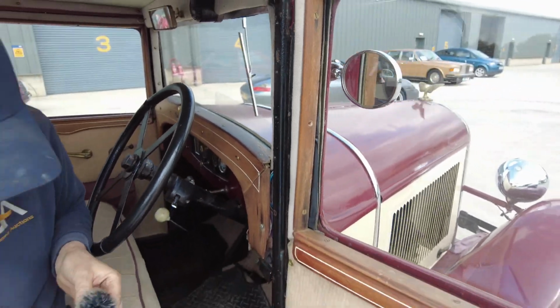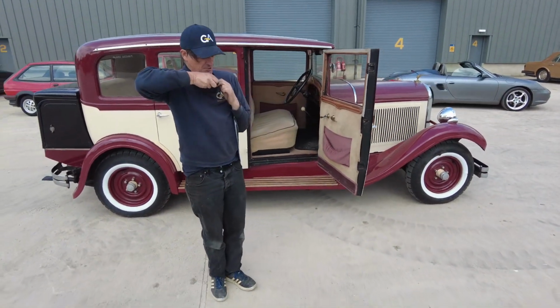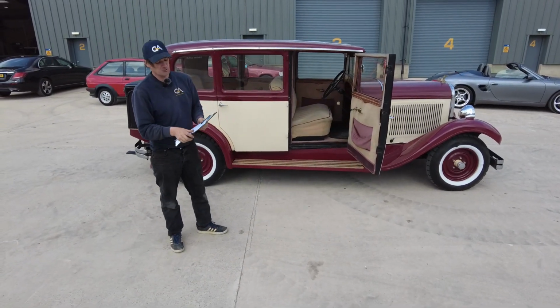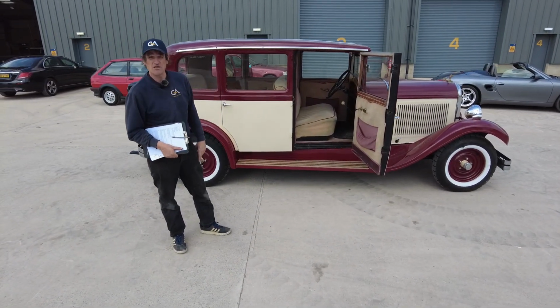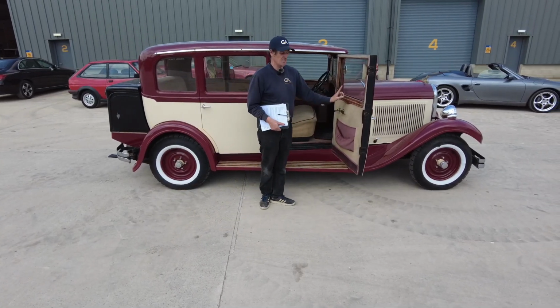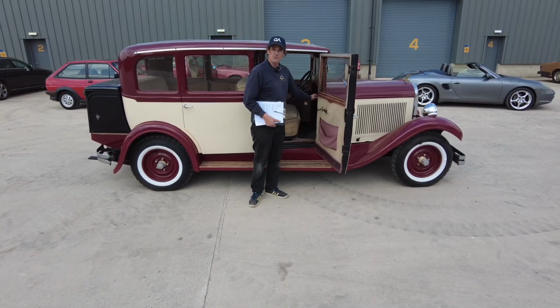So there you have it, a car that you could take to shows, maybe just use occasionally. Don't forget it's nearly 100 years old, or also a commercial prospect with using it for weddings. It's been proved by the previous owner that it's been a very popular wedding car, as I said earlier, done over 40. So great little rarity there for you in the auction.